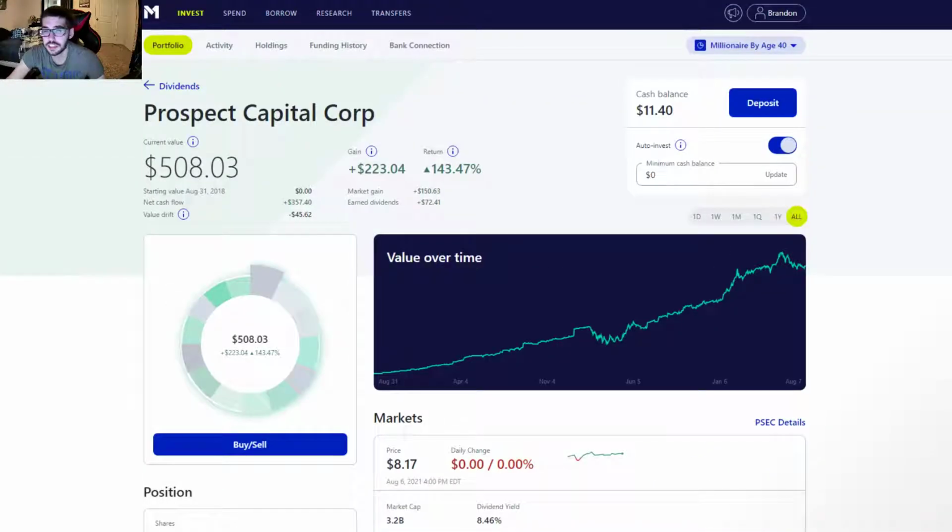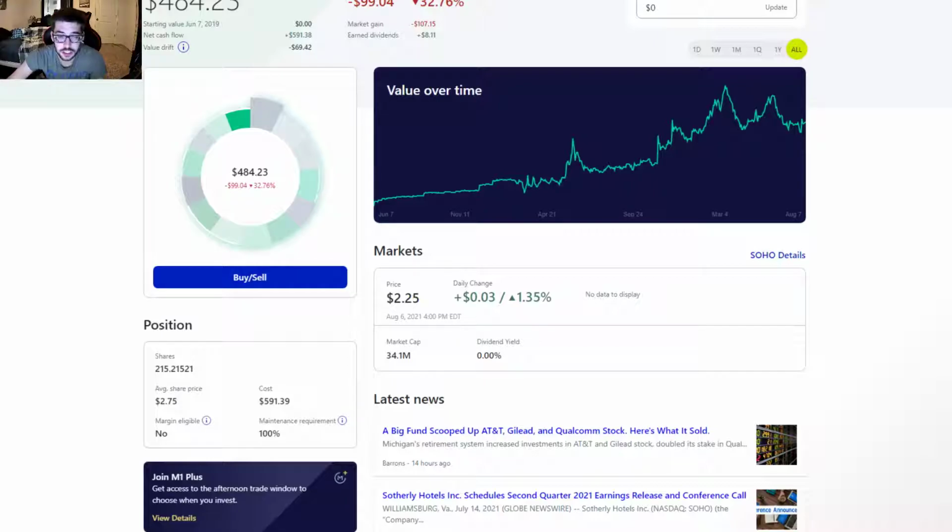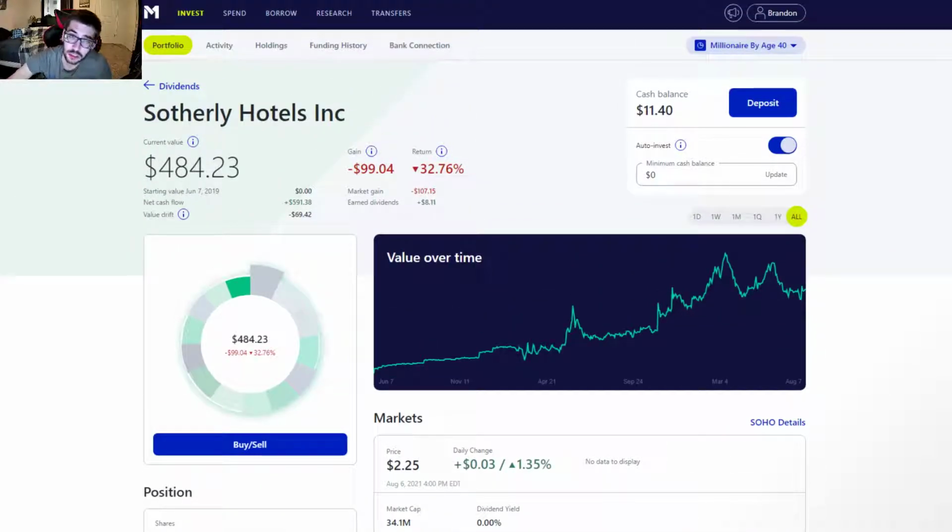Pretty good. And the last in the dividend sector, one that's down pretty massively. I bought this obviously in June of 2019. We saw good performance, and then last year hit, unfortunately, and it really destroyed a lot of these hospitality plays. So Southern Hotels got hit hard. Market loss here so far of $107 down, and $8 in earned dividends. It used to be a fantastic dividend payer yielding over 10%, and I only got to feel one of those dividends ever. So it's sad. I have 215 shares here though at $2.75 a share. So when we see recovery, this thing could be a massive earner for me, frankly. So we'll see what that looks like.